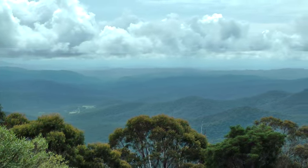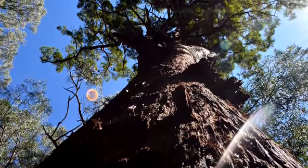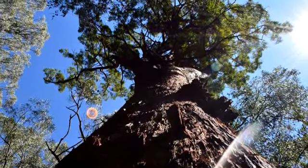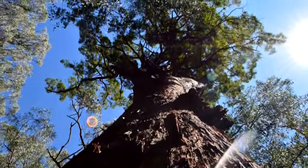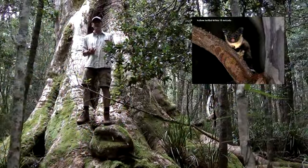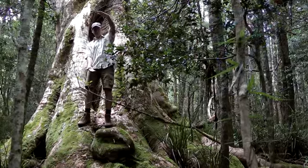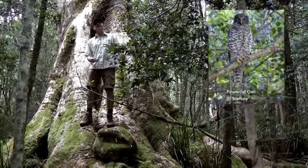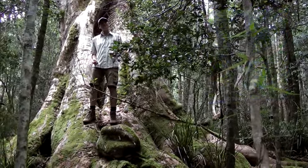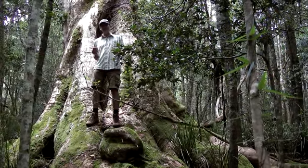So in this landscape, if we didn't have eucalypts, we wouldn't have a whole lot of the fauna, because the rainforests simply don't provide suitable hollows. They provide a few hollows, but for animals like yellow-bellied gliders or powerful owls or glossy black cockatoos, big fauna species, powerful owls are about that big, they need a massive hollow, and the rainforest trees don't provide those types of hollows.